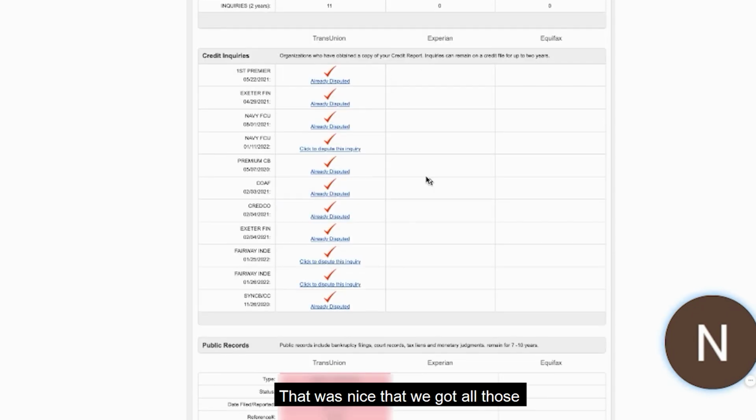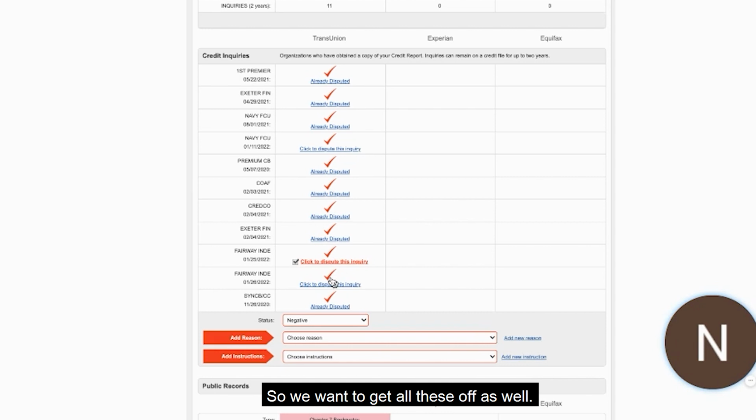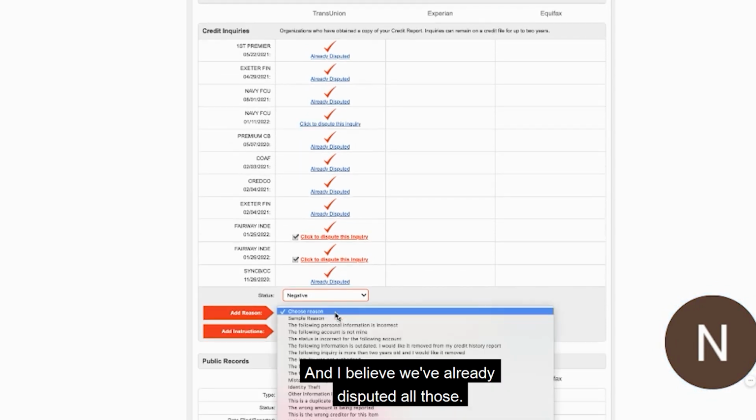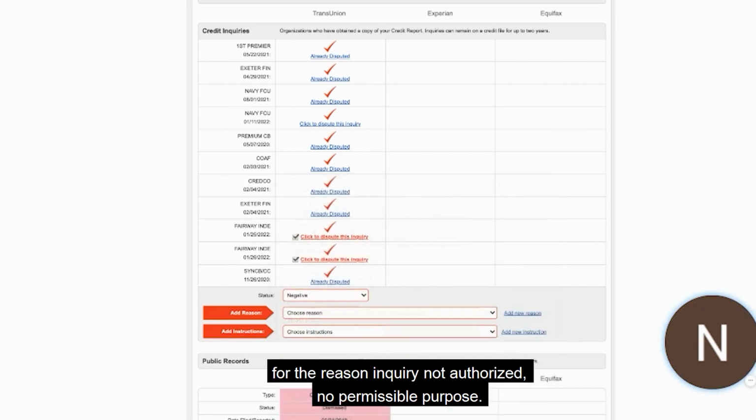That was nice that we got all those inquiries deleted off Experian. Now we want to do the same thing for TransUnion. So we want to get all these off as well. And I believe we've already disputed all those. So I'm just going to put on here for the reason, inquiry not authorized, no permissible purpose.